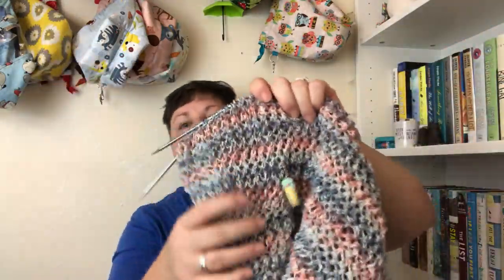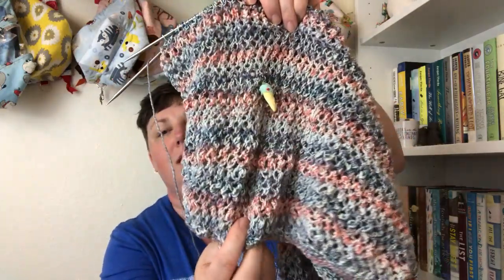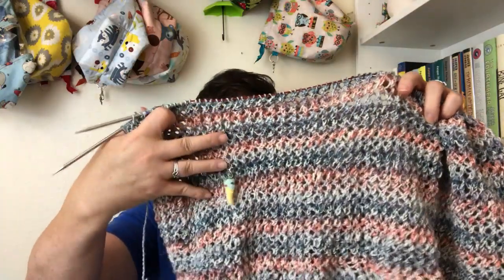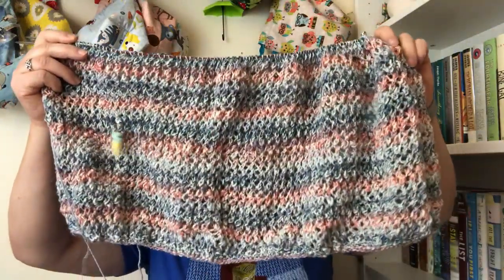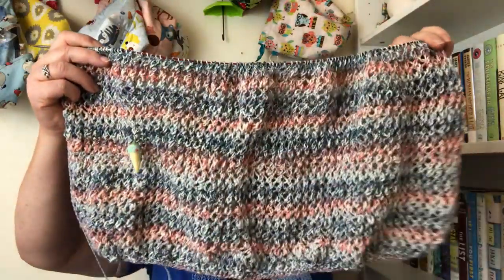When you guys saw it last, I was right about to here, which was about 7 inches. I have, in just the past couple of days, been really struggling to get more of it done, and I have added that much. I now have about 12 inches, and I think I have to go to 16. So about 4 more inches to go, and then I can start doing the armhole shaping.